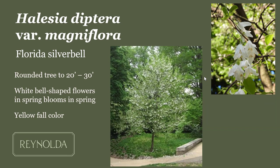They get a little bit of exfoliating bark as they age, but in terms of a woodland spring flowering tree, Halesia are just fantastic to have in the garden. And kind of dogwood size, 20 to 30 feet tall at maturity. So it's not going to be a big tree.